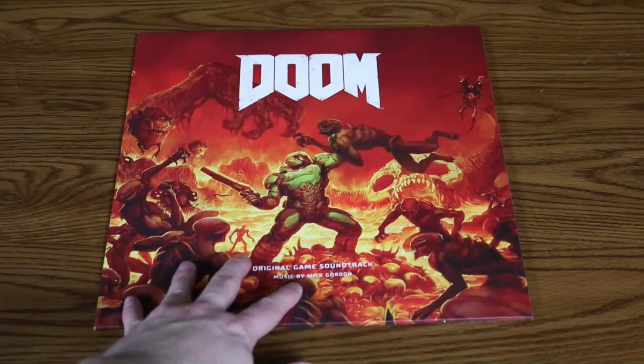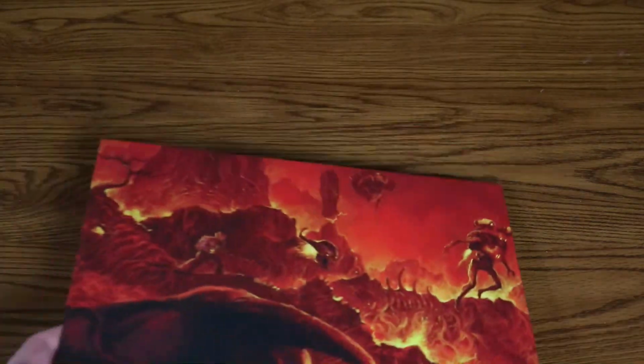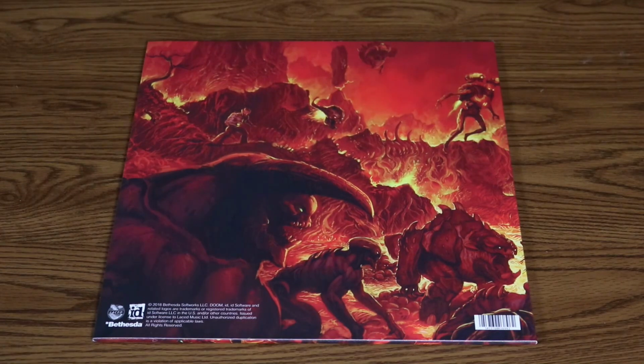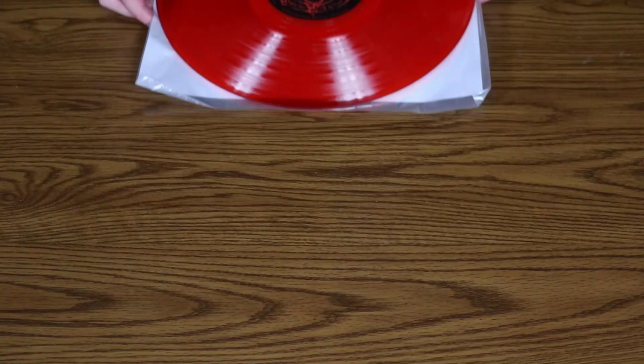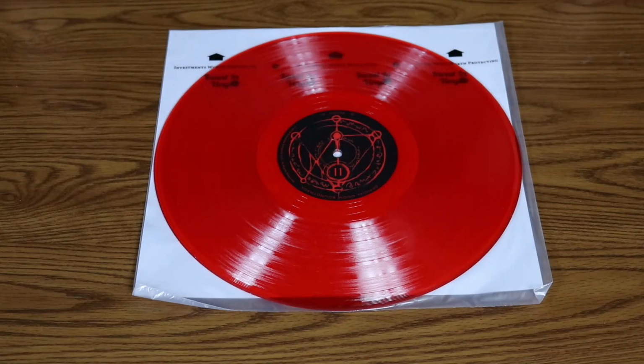Today I brought the soundtrack for Doom 2016. Now, if you know anything about the Doom games, you know that it is composed by Mick Gordon, who is a legend. And this is really cool, really heavy instrumental metal. If you haven't played any of the games or heard the music, I highly recommend it. And you can also see that this comes in a really nice translucent red, or at least mine is.